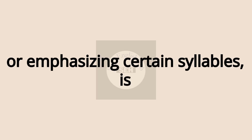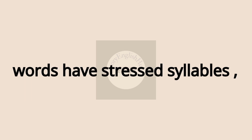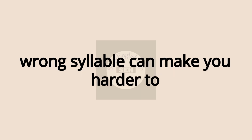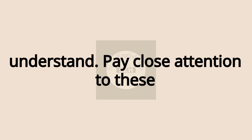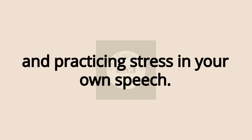Stress, or emphasizing certain syllables, is equally important. In English, words have stressed syllables, for example, "information," and stressing the wrong syllable can make you harder to understand. Pay close attention to these patterns by listening to native speakers and practicing stress in your own speech.